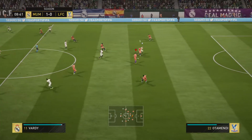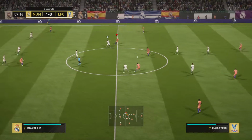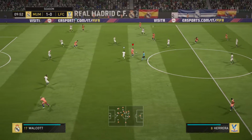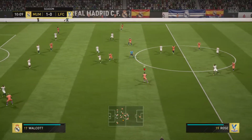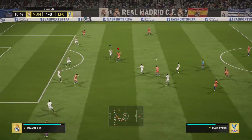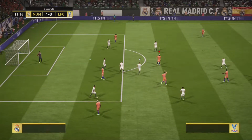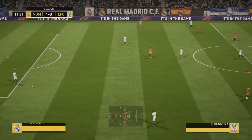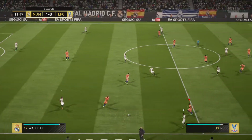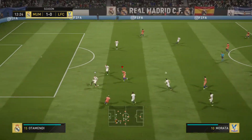Now Marcus Rashford. There's the interception. Hector Bellerin. And Herrera. Well, this attack has got a bit of menace to it. And shoots! The defenders managed to get in the way there. Nathaniel Klein. Anticipated the direction of the pass and was able to intervene.